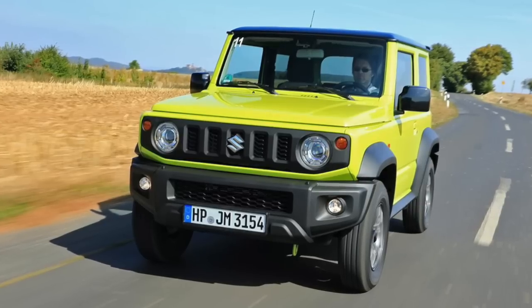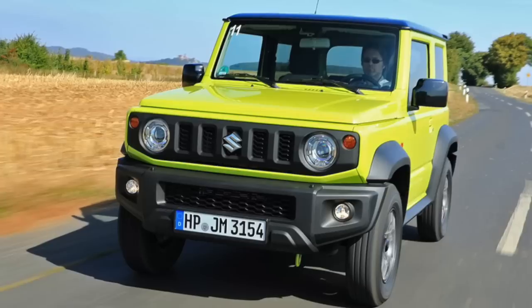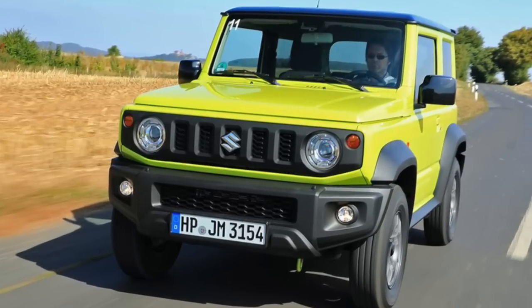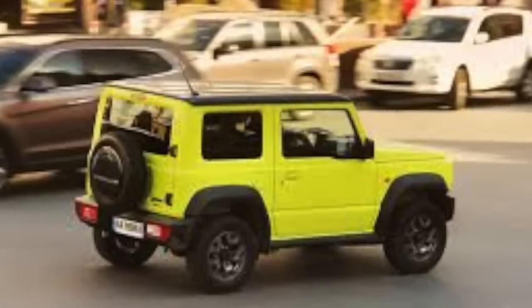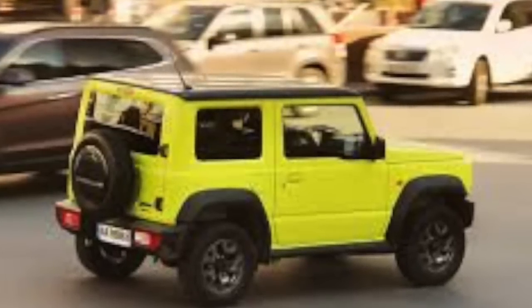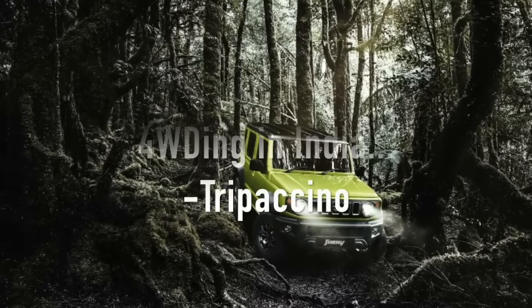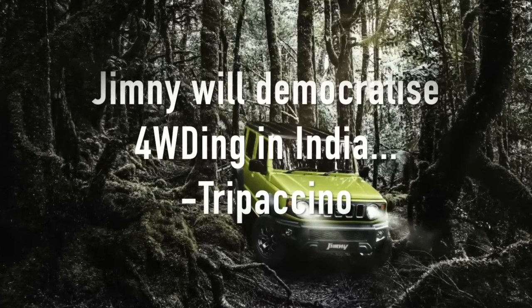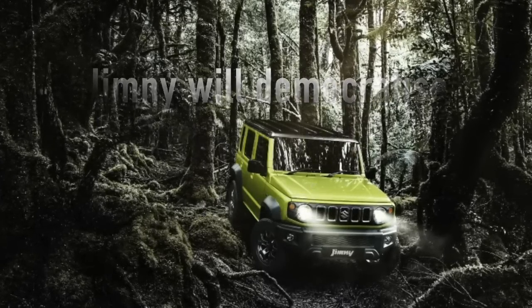So on road, the Jimny steering is also going to be dull compared to modern rack and pinions. It will not be a highway scorcher with that K15B and the 4-speed auto, but it will be a good city runabout. Again, off-road is where it shines, and mark my words, the Jimny will democratize 4-wheel driving in India and make the off-roading culture accessible more than ever before.